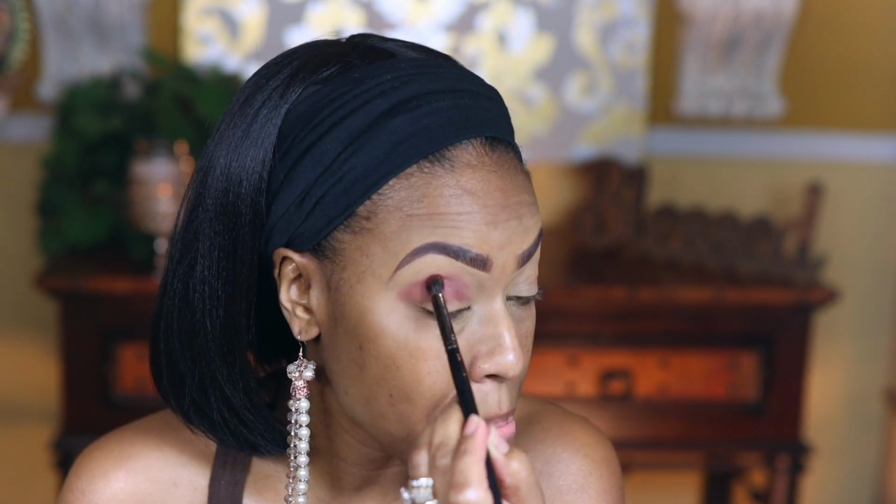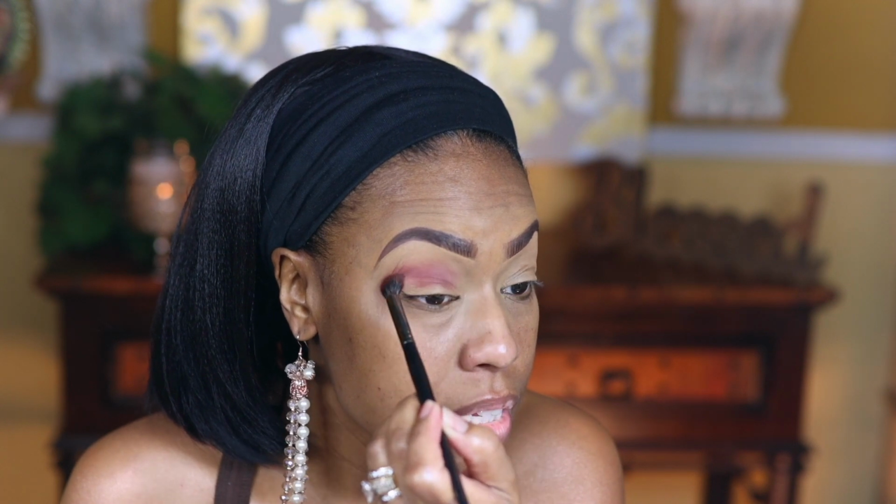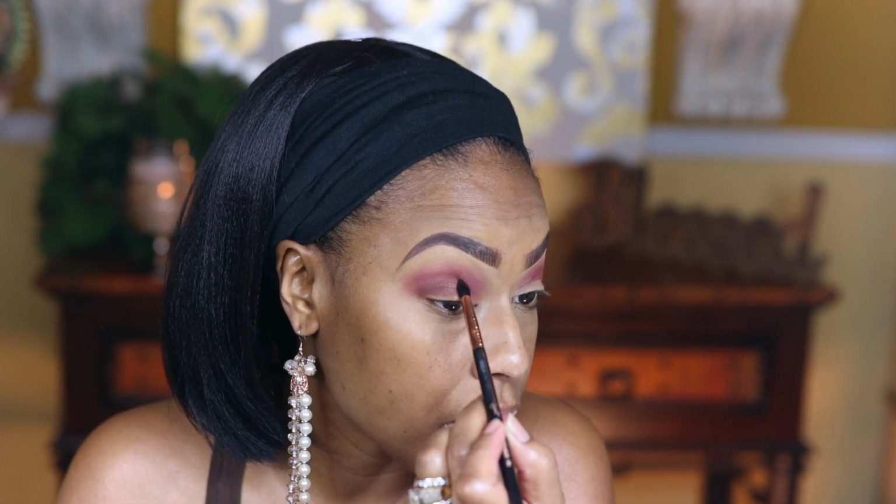And there's not a lot of fallout. There is some, but not a lot. The concealer that I used is a mattifying concealer, and it pretty much set itself, and it appears to be blending really well. Alright, so I think I got both sides pretty good. I'm going to go in with this chocolate shade right here and put that in my outer V. As you can see, they look like they're layering pretty well.